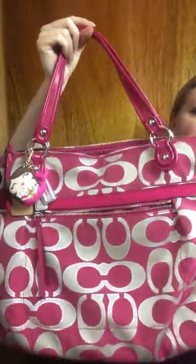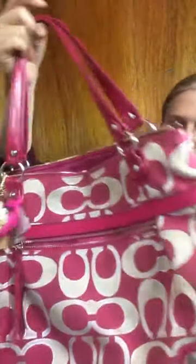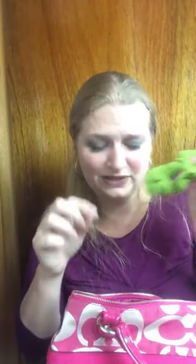But I love the color. That beautiful raspberry with the C's. It's just such a cute statement piece. I love it. She's one of my favorites, but she's going to be put away. I still have my vitamins and stuff in this one, and my hair scrunchie because my hair's so thick. I still use these. You know how hard these are to find?